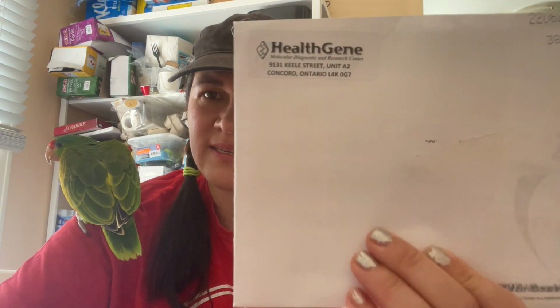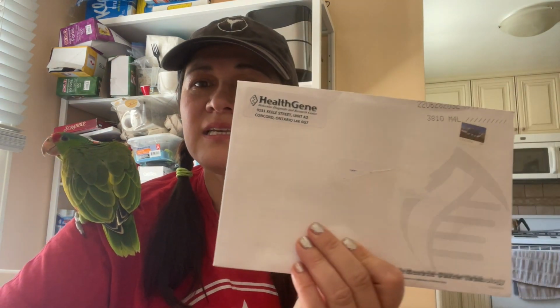So we're gonna do a very easy way, which is to clip a little nail and draw a little blood and put it on the card. I'm gonna show everything. First thing you need is to go to this website, Healthgene. This is a Canadian lab, and you can go to their website and order this kit. It's free. So it comes with, let me show you.